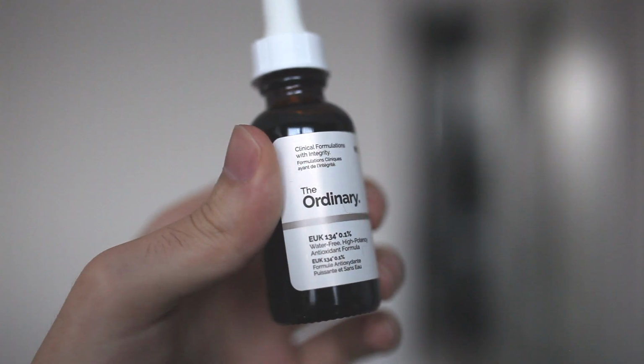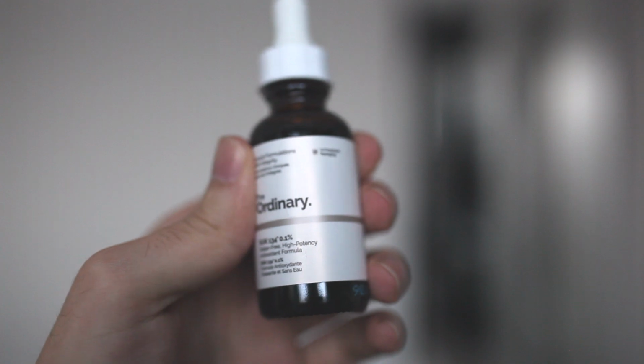Okay, this one I have notes for, and that's because there's a fair amount of chemistry that needs to be explained in order to understand what this product is supposed to do. This is the EUK 134, and it's in a 0.1%. It's essentially an antioxidant, and the way it works is that there are molecules called superoxide dismutases in our skin and catalases. And EUK 134 is essentially a synthetic version of that, or a mimetic version of that. So it's supposed to do exactly what those molecules are supposed to do, and they're already present in our skin, so this is essentially just applying more of it.